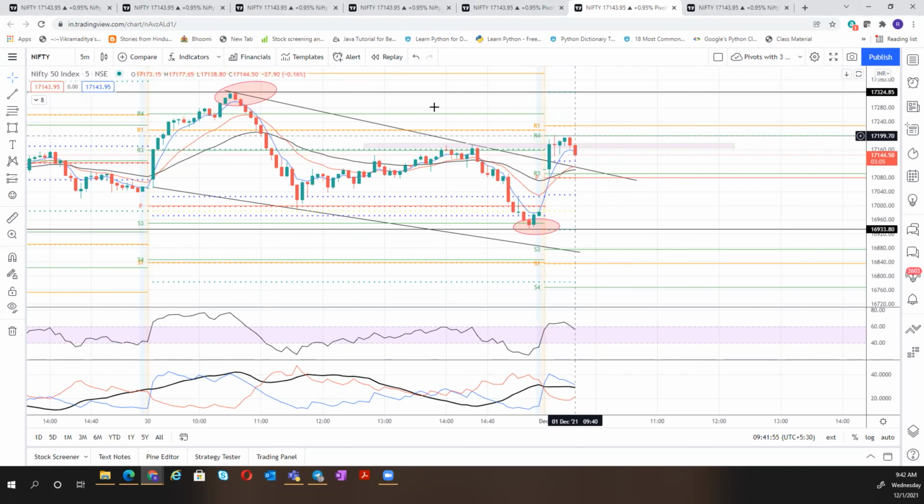So this is a selling area. We are in a strong downtrend, so it should act as a selling area. If the selling area is broken upside, it is considered a breakout. I consider R1 will also get broken if R4 gets broken. If R4 gets broken, sorry, wrong grammar. But however, it did not break.